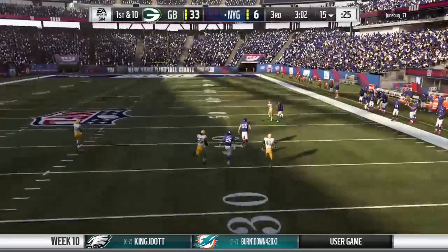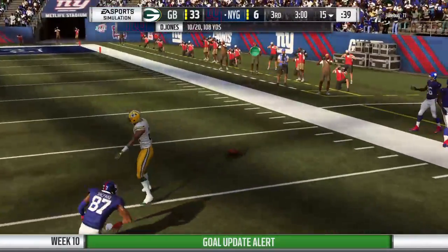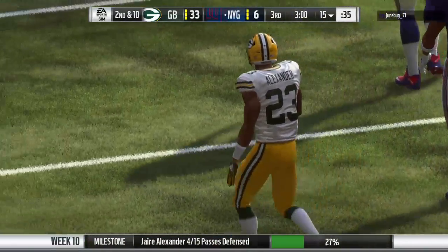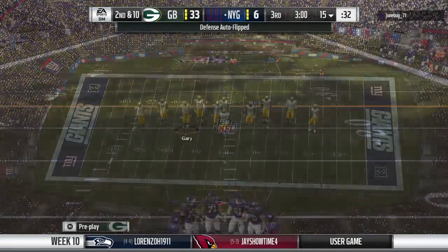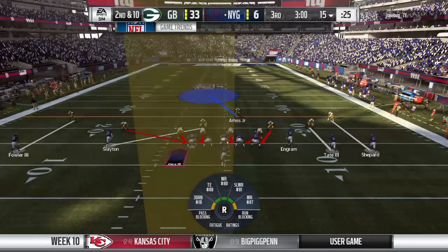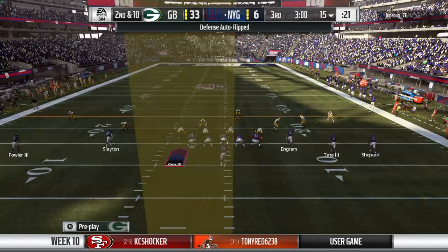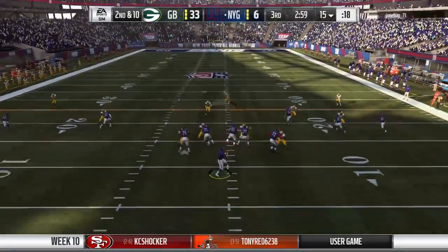Looking for Shepard deep. And it drops down incomplete. Thought he might have had it. Instead, 2nd down. It's been this way most of the afternoon, hasn't it? This secondary, it really put this receiving corps on lockdown. Listen, they've worked together like a basketball team that's playing excellent defense. Great communication, doesn't matter whether it's man or zone. And especially against deep balls, as we saw there, they're not giving up anything to them.